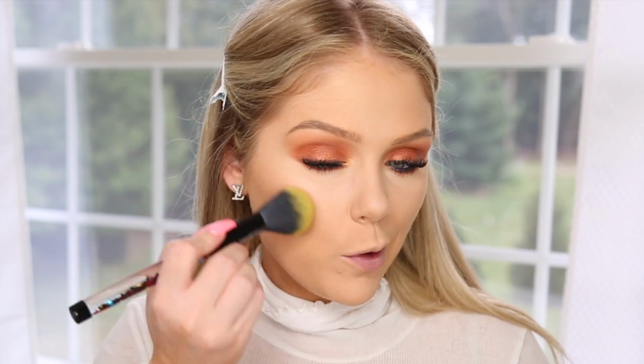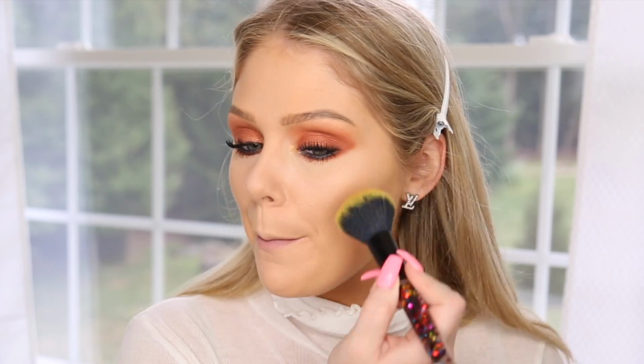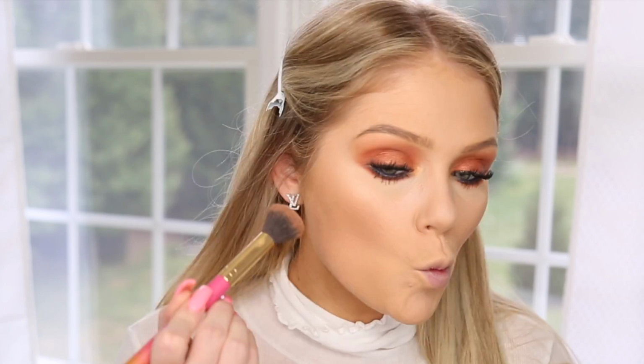Alrighty, and then to bronze up my face, I'm gonna go in with the Summer Lights face palette from NARS. This was part of their summer collection and it is limited edition, so this probably won't be available for much longer, but it is so stinking beautiful. So I'm gonna go in with this bronzer right here, and I'm gonna just use this to bronze up the skin a little bit. That Laura Mercier glow powder really gives my whole face a glow. I actually really, really like it. I'm gonna just contour with that same shade.